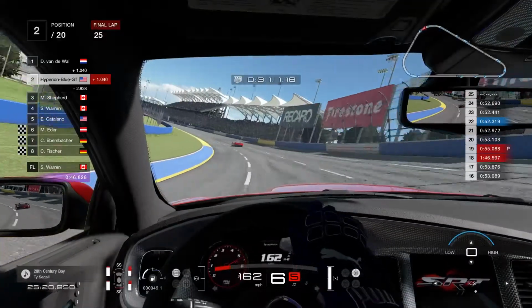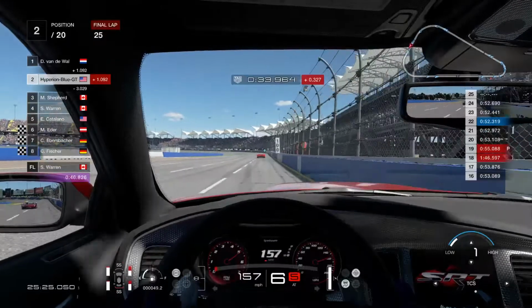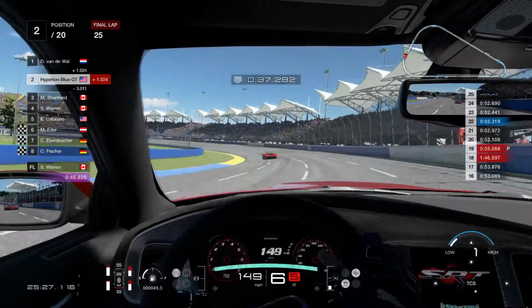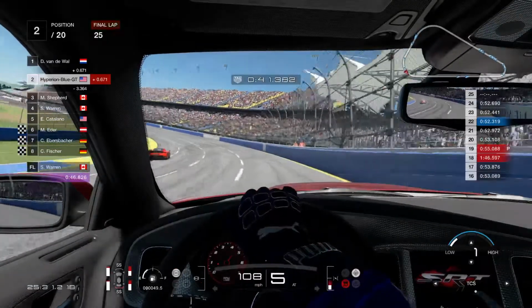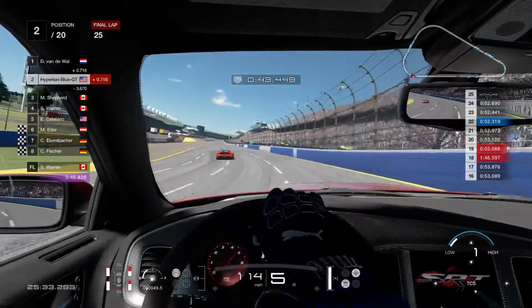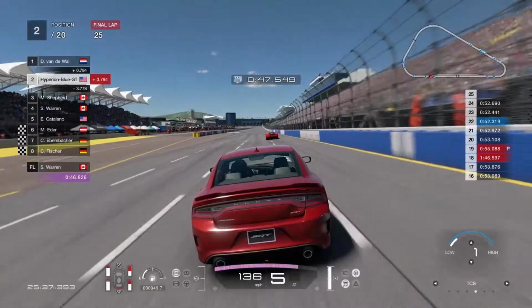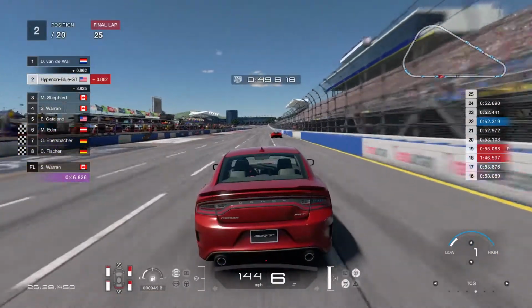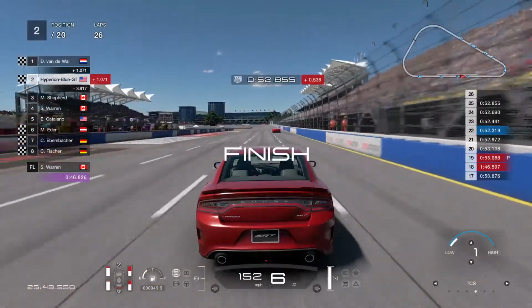So looks like this is going to be one better chance for it. There. Very nice. Just stay to the outside, and looks like the Enzo Ferrari just won the race, and the Dodge Charger takes second. Kind of say that was a pretty good race.